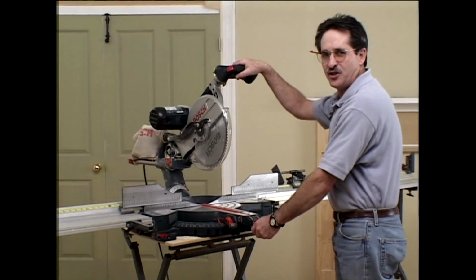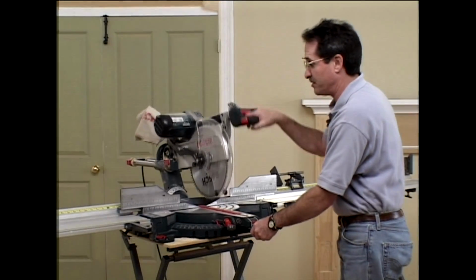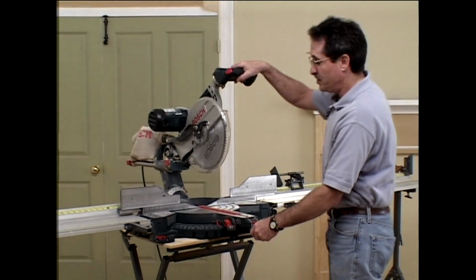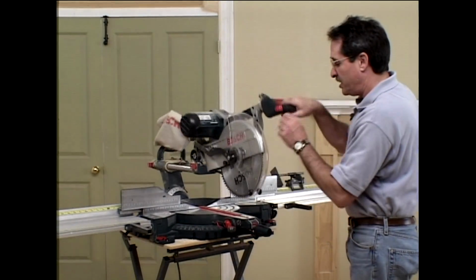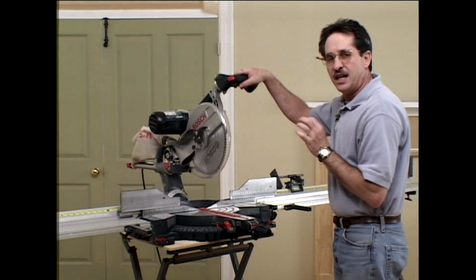Cutting with this saw is a little different, though, than cutting with a standard miter saw, because you don't cut in a chopping action with a sliding compound miter saw. You slide the saw out, then you lower it into the material and cut in reverse. That way you'll get a nice clean cut.